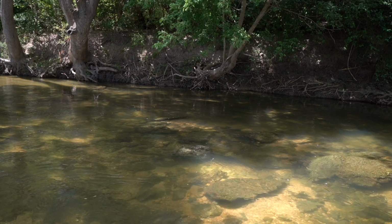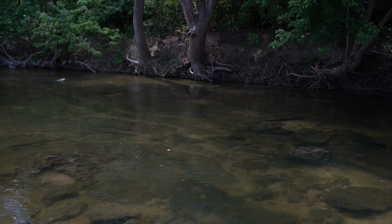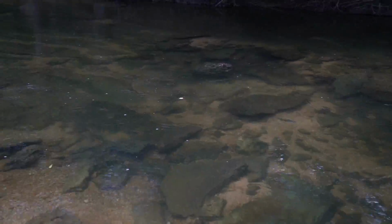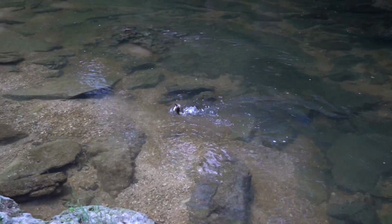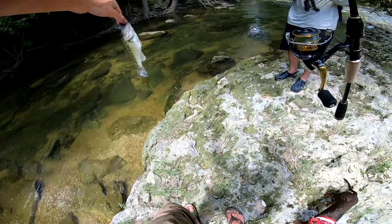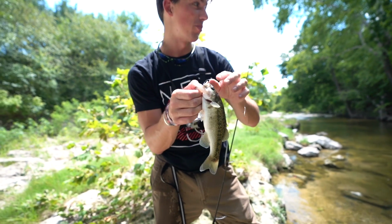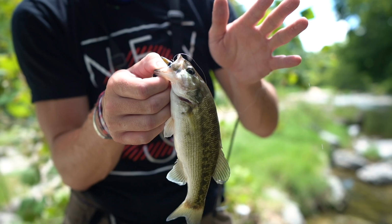Oh, there's whatever. Oh, there he is. What is that? What is that? What do I have? The bass. That's a spot. No way. What is this? First strike of the day. Did not think we'd catch a spot. I thought maybe smallmouth, maybe largemouth. Definitely not a spot though.